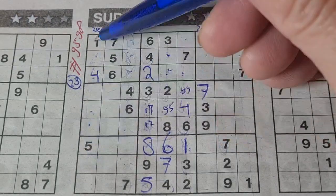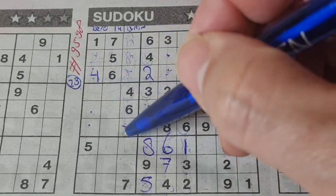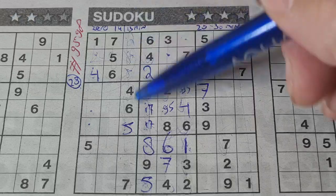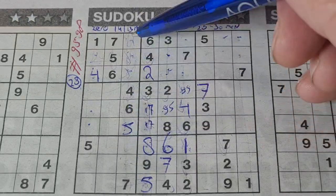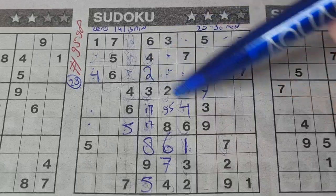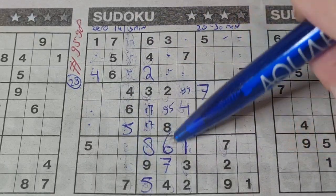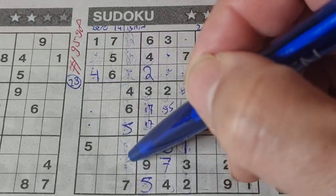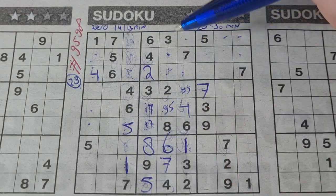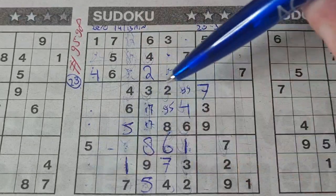Need a 5. 5 in this column, 5 in the second column. So the third column, the only place left for 5. Should be there. I need a 1 in this column. Well, these 3 boxes can't be 1. We have a 1 in this big square, so no 1 in these 3 boxes. So the 1 in the third column could be here or there. We see another 1 in this row. No 1 there. 1 should be there. I need a 2 here. I need a 6 there.